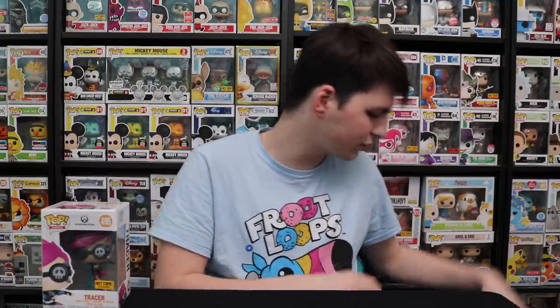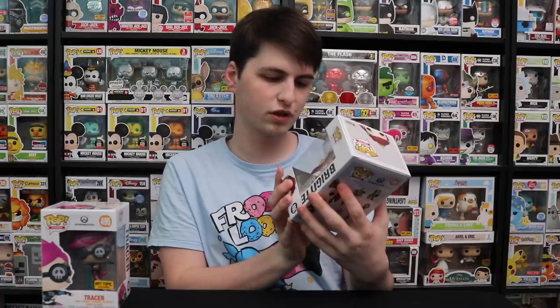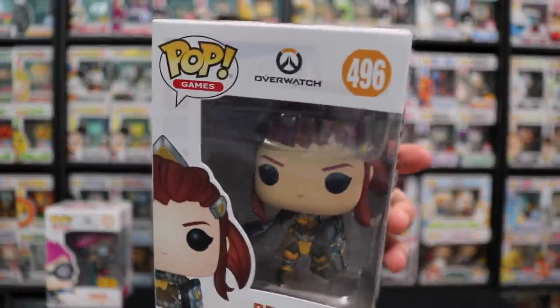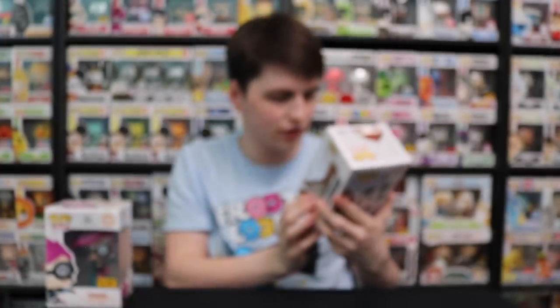But yeah, here's Tracer, the Hot Topic exclusive one. Really cool figure. Now, I got some other ones, too. I got this one here. I got Brigitte. Which is really cool. You guys can see her here. She even has like the little freckles on her, which I thought Funko might not put, but they actually look pretty good.